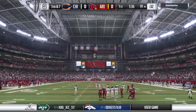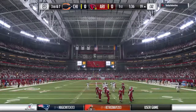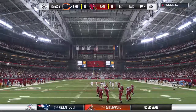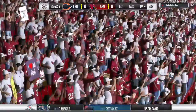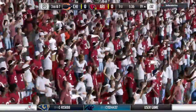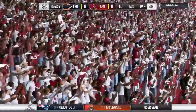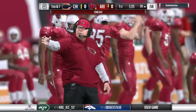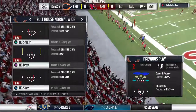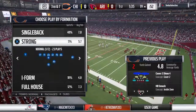And the 11 defensive starters for Arizona. Patrick Peterson is almost an anomaly at cornerback, a big, thick, physical guy who can run with any receiver in the league. And now here's a timeout defensively coming from the Cardinals. They'll have 2 remaining as we step aside here in this first quarter.